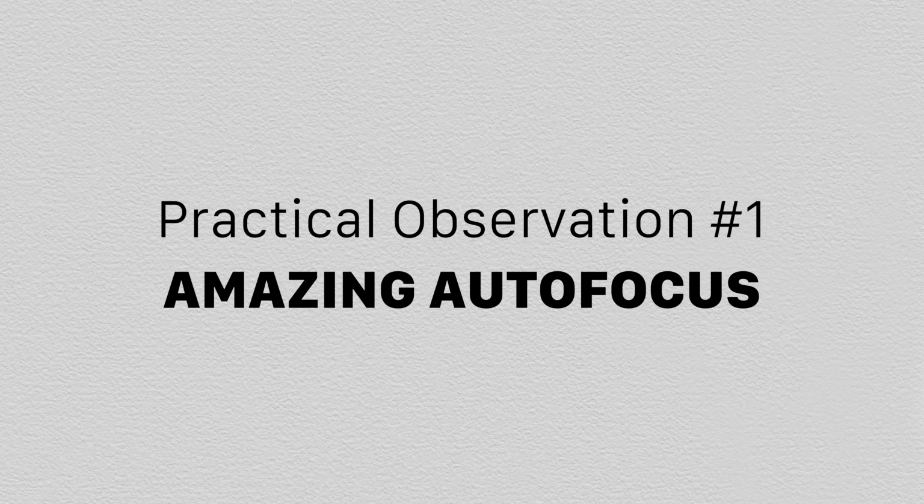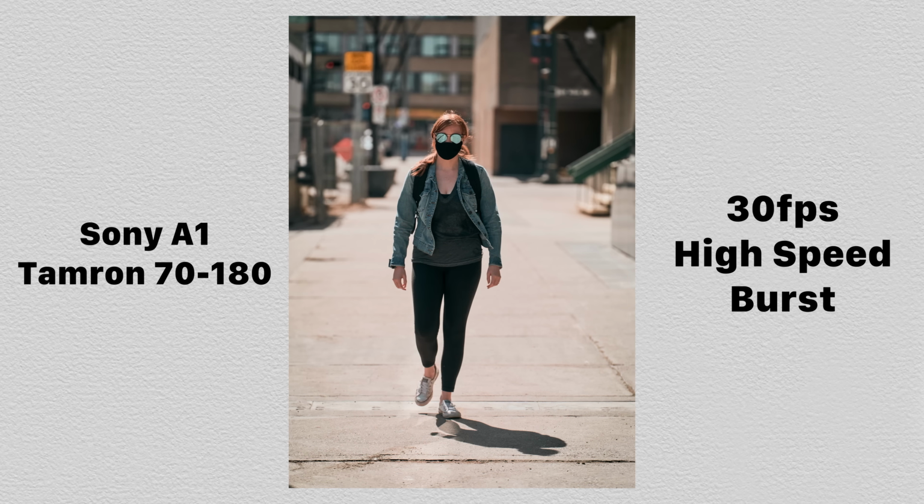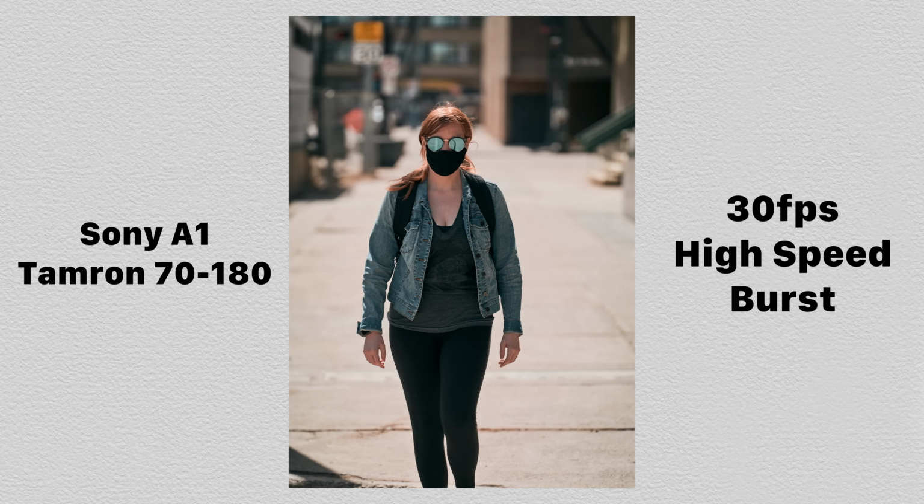But all those things are on the spec sheet, so here are a couple of things that I specifically noticed while I was using the camera. First of all, the autofocus is absolutely bonkers. I've never really been upset about the Sony autofocus, but somehow they keep making it better. Because this camera is made to do crazy fast bursts doing up to 30 frames per second, they had to make sure that the autofocus could actually handle that. The autofocus is recalculating 120 times per second. So even if you're shooting at the maximum burst of 30 frames per second, it's recalculating 4 times every shot.